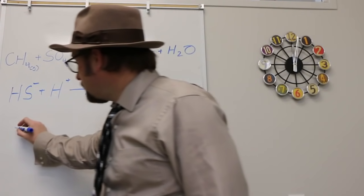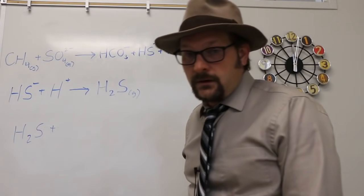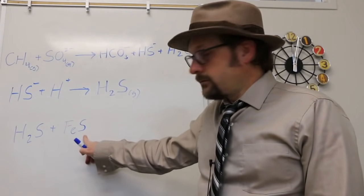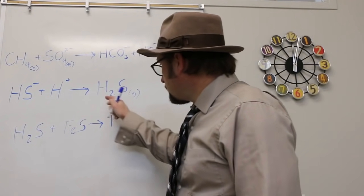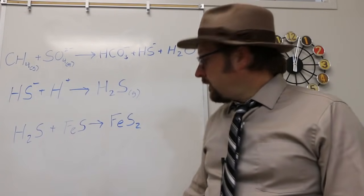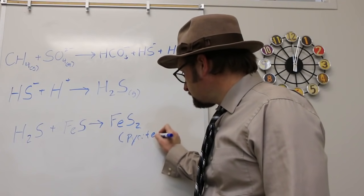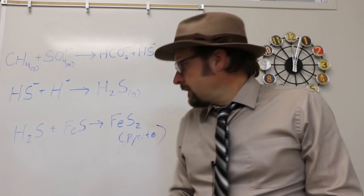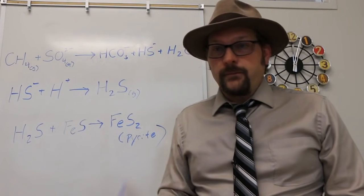This H2S gas then, in our reaction, is going to come in contact with sediment that has iron in it, often bonded to some sulfur. And when it comes in contact with that sulfur, if it doesn't bubble out of the oceans as a gas, it's going to form FeS2, or pyrite. And that's how we get the sulfur through the system. What we're witnessing with each of these pyrite horizons, these pyrite layers, is the upwelling of methane hydrate.